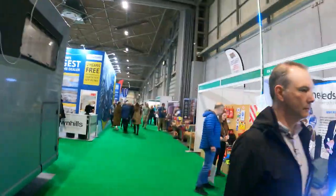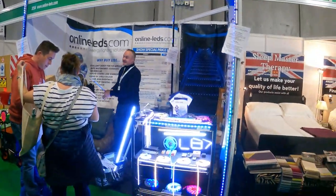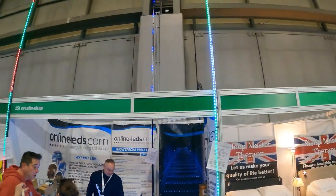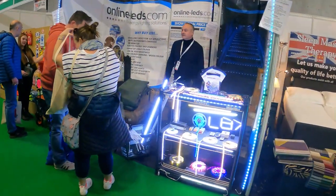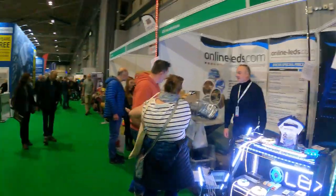Whether you love them or you hate them, there are several LED lighting stands here at the NEC, all sorts of shapes and sizes of LED poles, whether it's an LED pole you want, whether it's under cupboard lighting, that sort of stuff. If you're into your LEDs on your caravan or your motorhome, you'll certainly be able to get it sorted here.